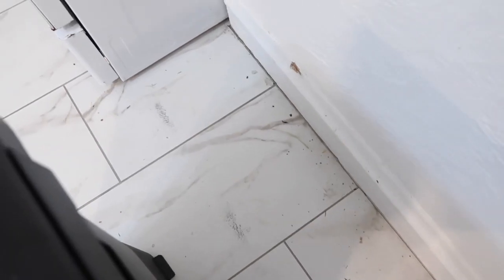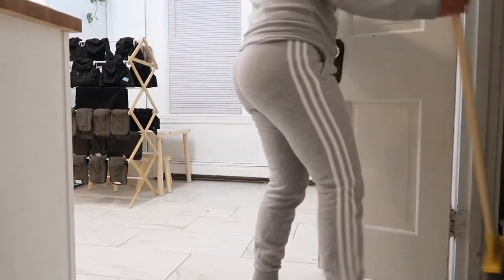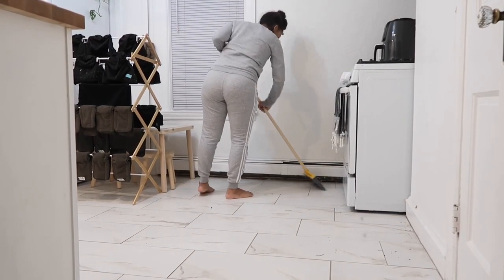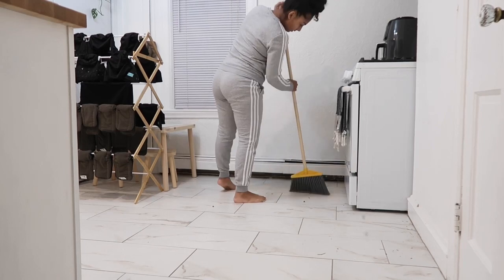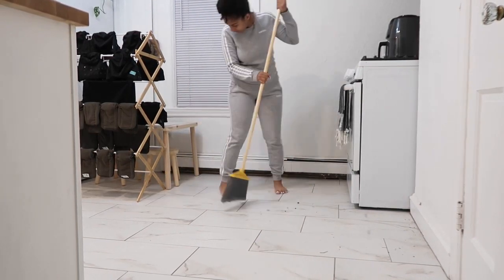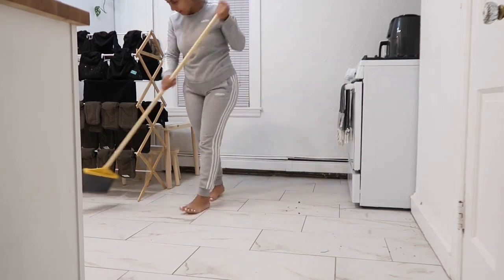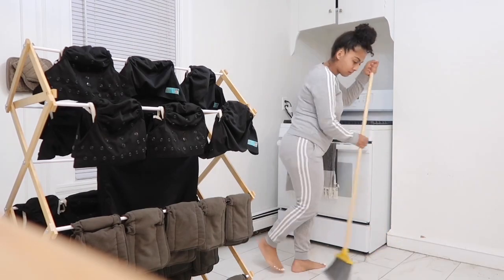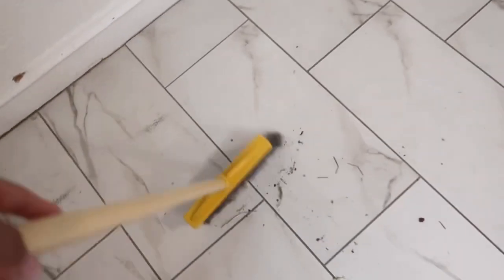We haven't swept behind the trash, so that is what I'm gonna do. As you can tell, it's pretty gross. I did get a new broom from Home Depot because the one that I had from Dollar Tree I used outside and it's kind of gross. I know I could probably rinse it off, but I just decided to keep it for outside so if I do have to sweep out there again, I don't have to redo everything.